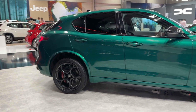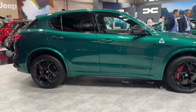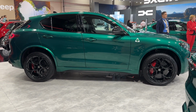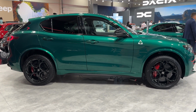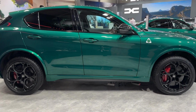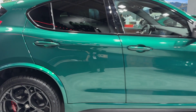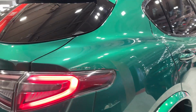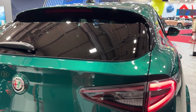Let's start with what makes this Italian stallion so special. Under that sculpted hood lies a Ferrari-derived twin-turbo V6 that pumps out an earth-shattering 505 horsepower. And trust me, you'll feel every single one of them when you punch the throttle. 0 to 60? Gone in just 3.3 seconds. That's supercar territory, folks, in something that can still do your Costco runs.